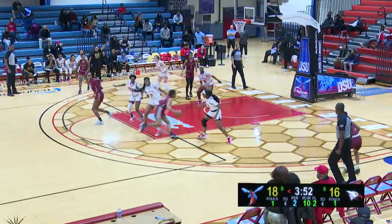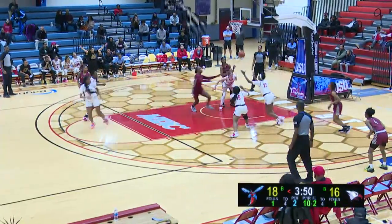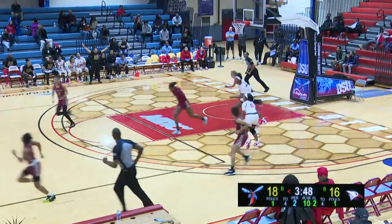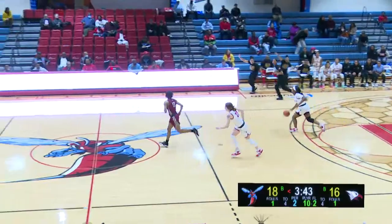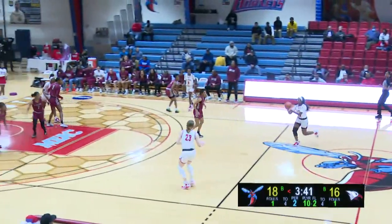Now back to Lowry, top of the key. She'll drive right side of the lane and faded away. Kind of took a step backward that they could have called. At any rate, it was well short of the basket, and Delaware State grabbed the ball.